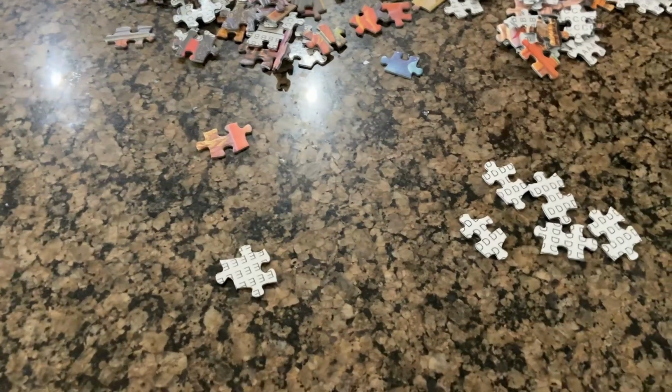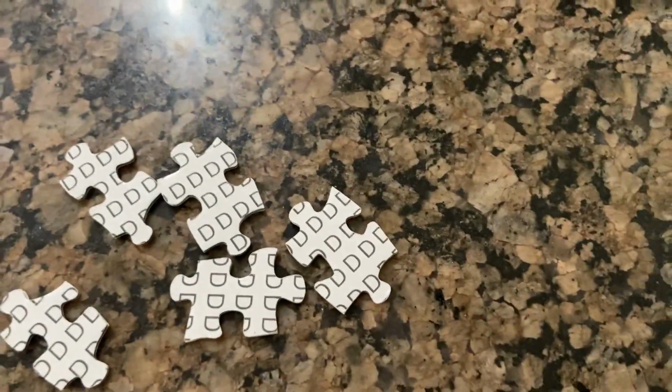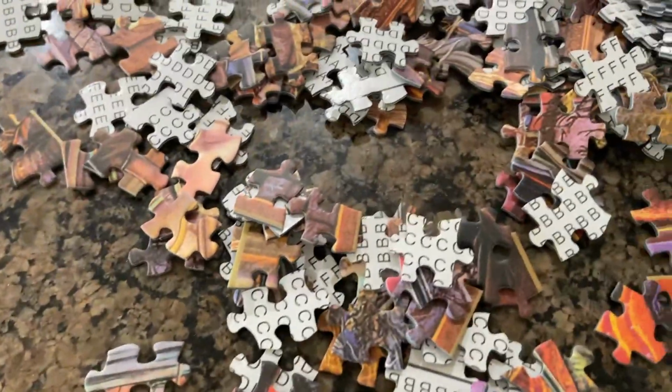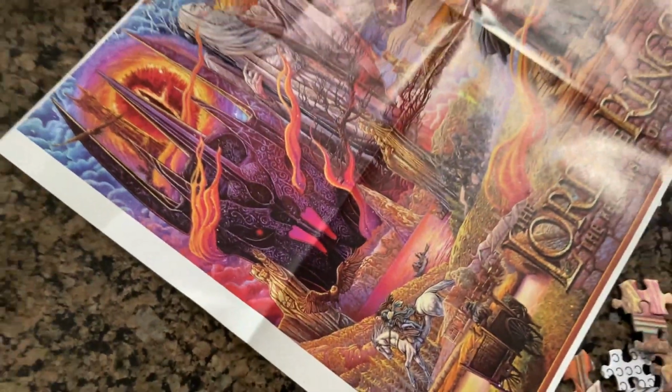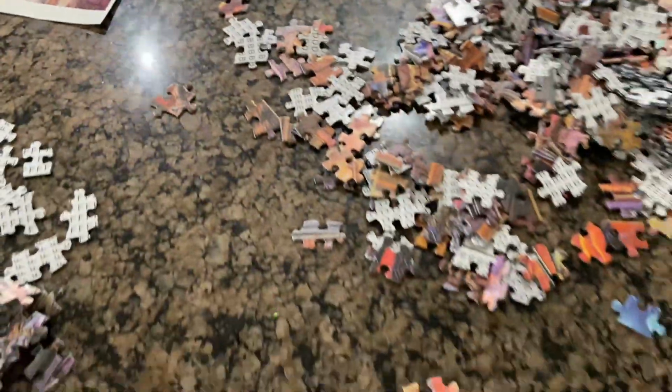So we got the puzzles out, and you can see there's letters on the back of each piece for the different areas. So if you want to make it easier for you, you can go ahead and organize the letters and then try to solve it. And then it also comes with a little map that shows you what it's supposed to look like. So we're gonna go ahead and put this together right now.